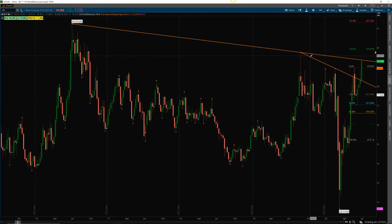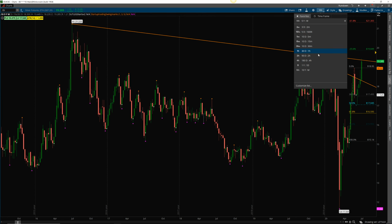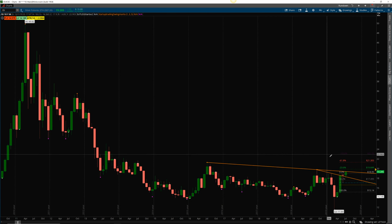Now we had a different trend line on the weekly that we had kind of broken out really at the beginning of the week. So we went literally from that trend line breakout all the way up to the highs. And I just continue to be bullish on silver coming out of what was the March lows.